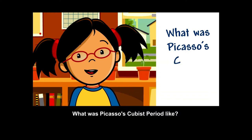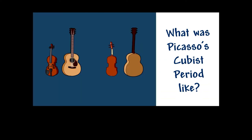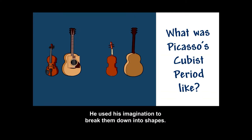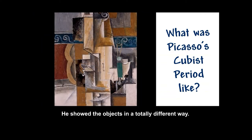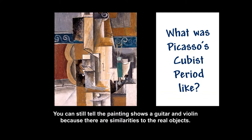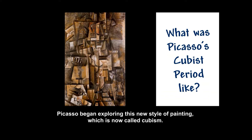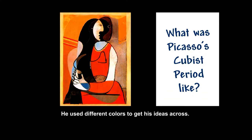What was Picasso's Cubist period like? Picasso started experimenting in his work. He looked at objects from different angles or points of view. He used his imagination to break them down into shapes. He showed the objects in a totally different way. You can still tell the painting shows a guitar and violin because there are similarities to the real objects. Picasso began exploring this new style of painting, which is now called Cubism. He looked at people, places, and things in a new way. He used different colors to get his ideas across.